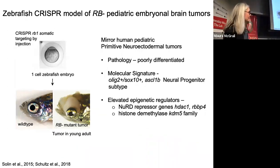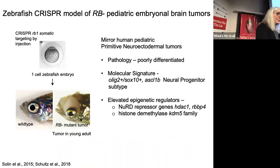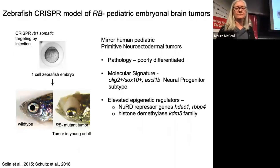What we noticed in the transcriptome of our tumor model is that there were a number of genes that were elevated that are part of repressive chromatin complexes like the MuRD histone deacetylase complex, and that includes these genes, histone deacetylase 1 and RBP4, excuse me. And there are other chromatin regulators like histone demethylase that is elevated as well.